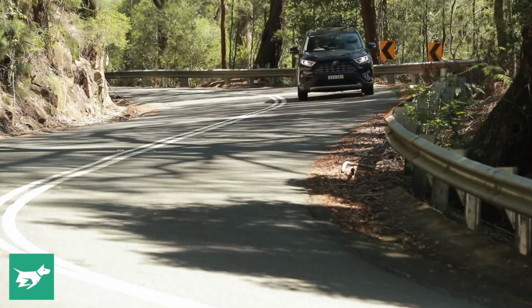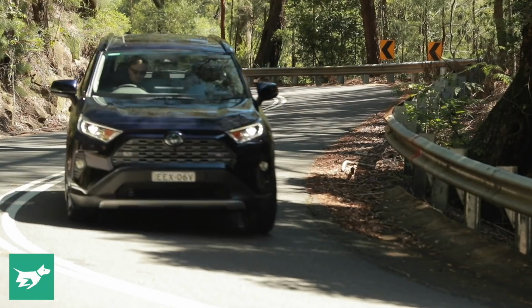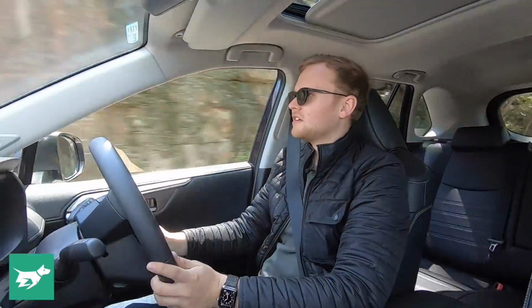And in our long-termer, we ran it on E10, the cheapest fuel here in New South Wales, and there was no perceptible change in economy or refinement. So this is a cheap car to run. But the RAV4's good hybrid powertrain is not where the good stuff stops, because it's also just a good car to drive in general.